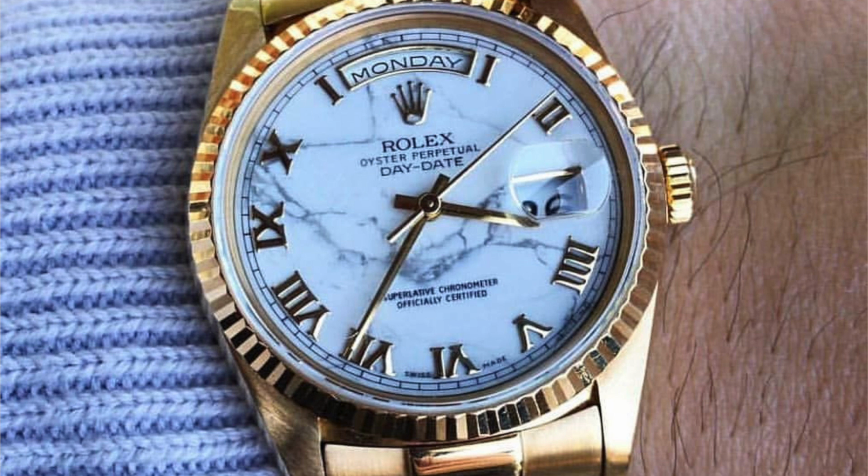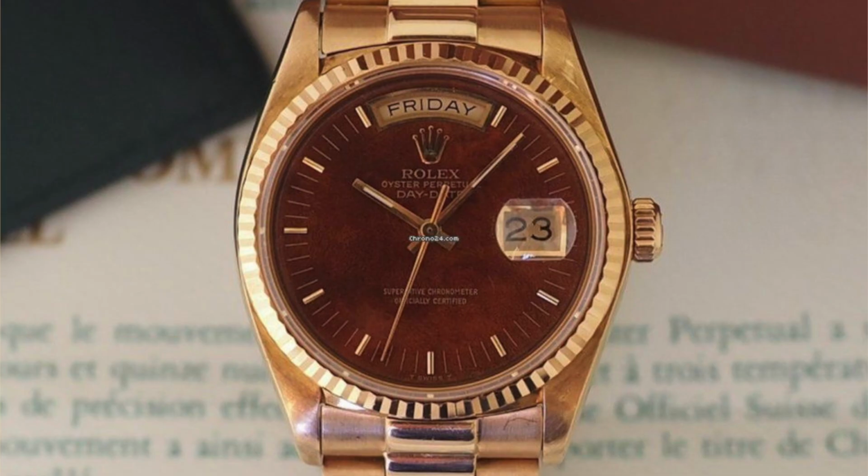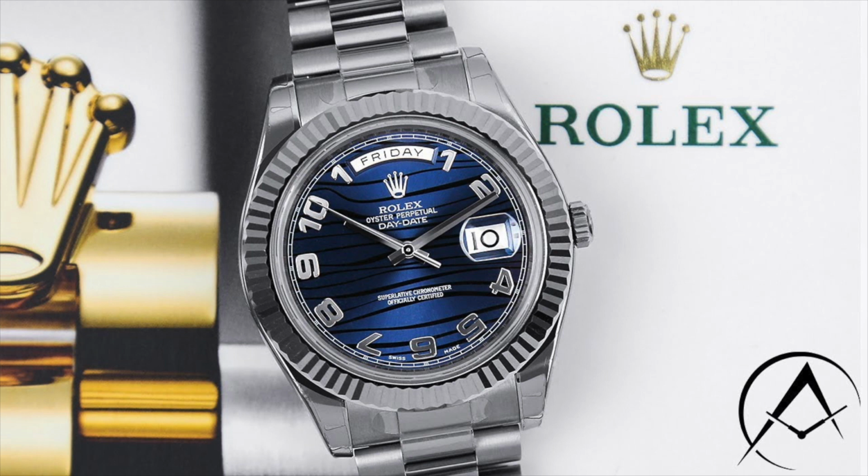Many different experimental dials, like I said, over the years, wood dials, kind of special gemstone dials. Moving on now to 2008, which is when we saw the release of the Day-Date 2. So there was a huge run, basically, of that 36mm case size for the Day-Date. In 2008, we saw the Day-Date 2, and that featured a 41mm case size, which was a huge jump up in case size versus the 36.